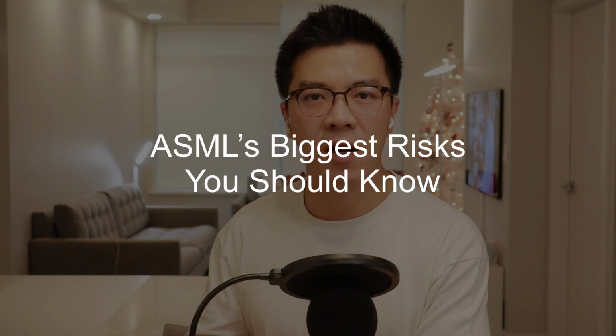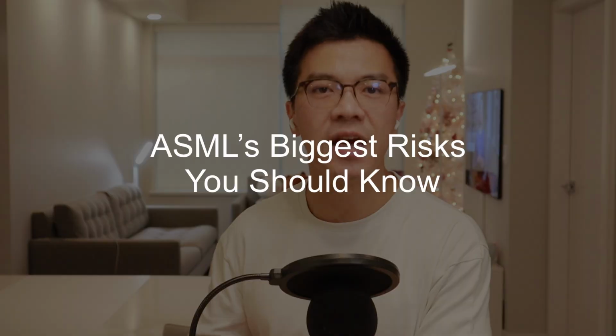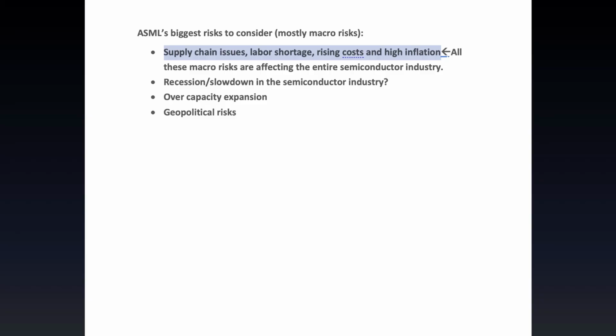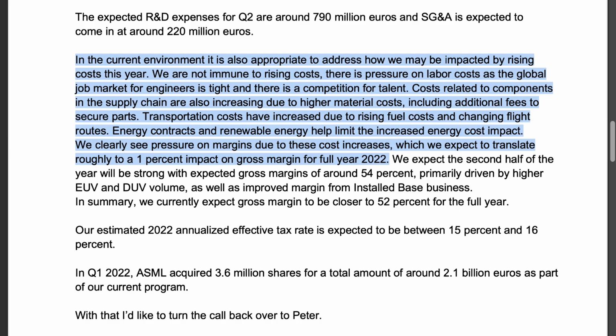Before talking about ASML's economic moat and long-term business prospects, I think it's important to understand ASML's biggest risk first. First, ASML's biggest risks are supply chain issues, labor shortage, rising costs, and high inflation that are affecting the entire semiconductor industry. This is from the most recent earnings. It explains ASML's current macro risks.